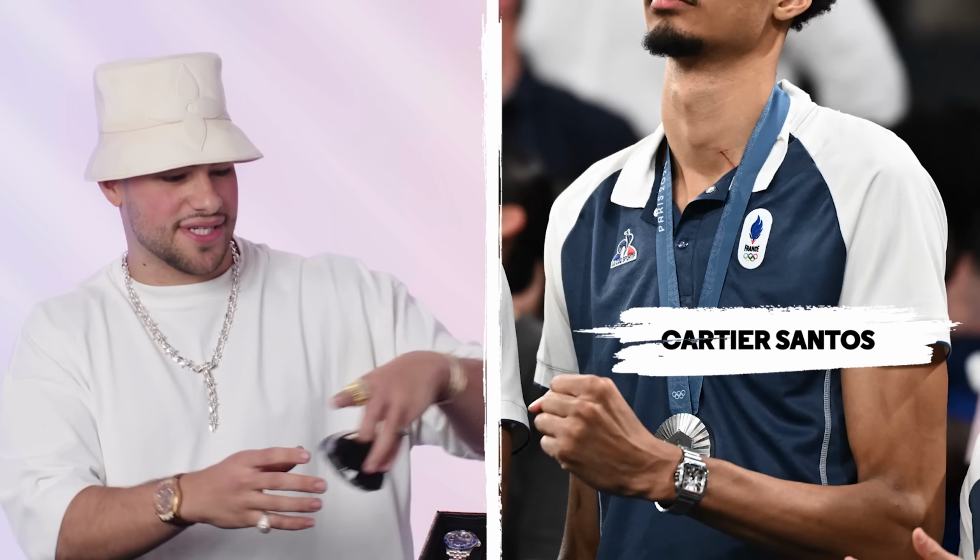Victor Wembanyama. Over here we got him wearing a Cartier skeleton. Basically, compared to all the Santoses we spoke about, this is the same silhouette, 40 millimeter, large. The only difference here is that you have that skeleton opening.